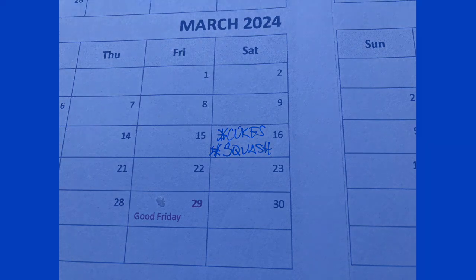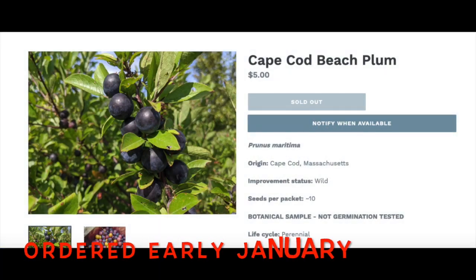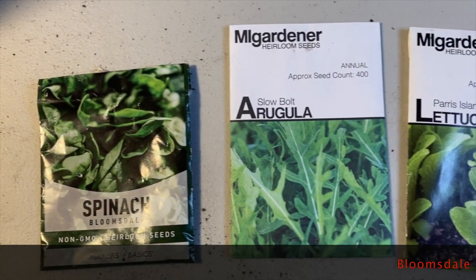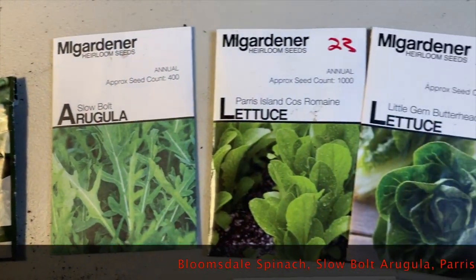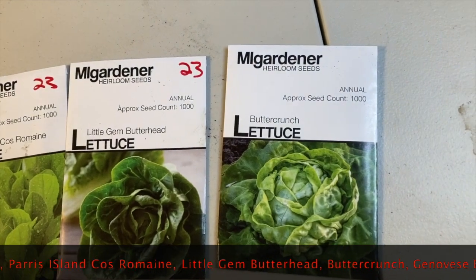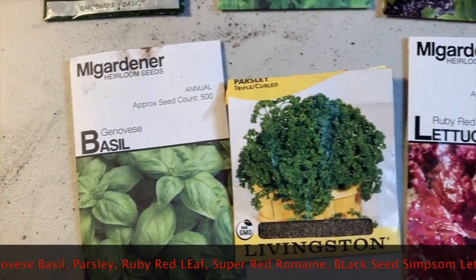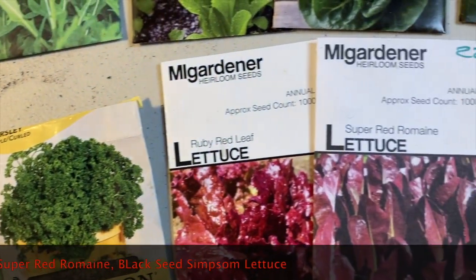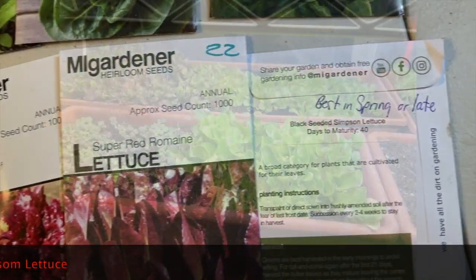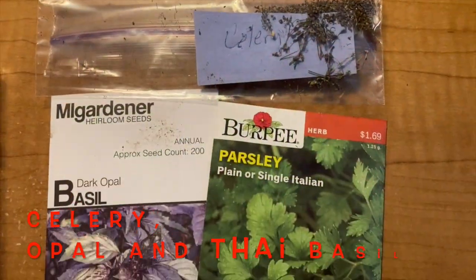But seriously, what am I planning on planting? Well, I've ordered some beach plums. I'm planning on adding more to what's growing. I'm already growing lettuces, spinach, and arugula indoors. And I've got seeds for when I go back outside. I've started collecting my herb seeds. And in fact, when I'm done today with this recording, I will also plant some herbs. That's my lettuce growing inside right now in the middle of winter. But like I said, I'll have more herbs going in as well.